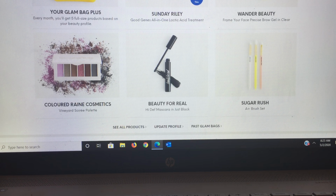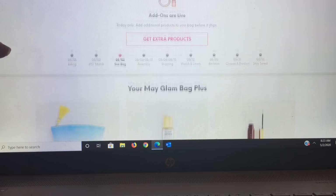The next item is from Beauty for Real. It's a high def mascara in just black. And then from Sugar Rush, they gave me a set of 3 A+ brush set. It looks like it is a shader, a pencil, and a blender brush, if I'm looking at this perfectly. All right, so that's that there.